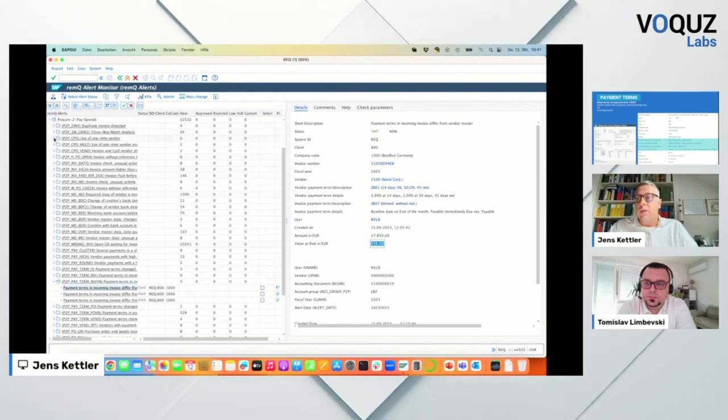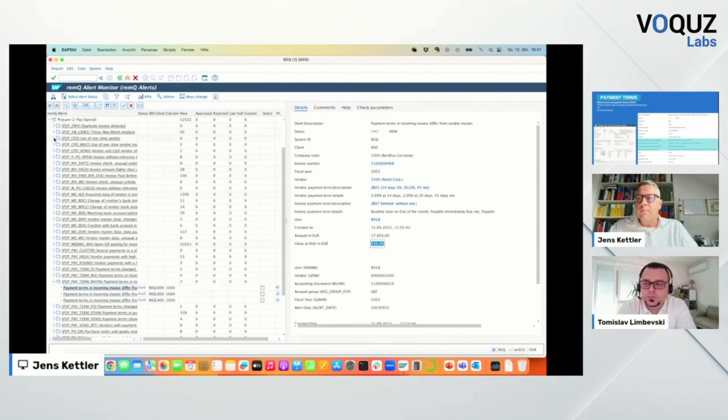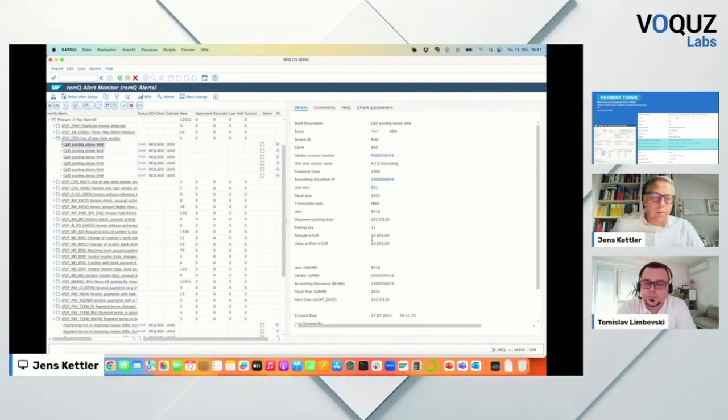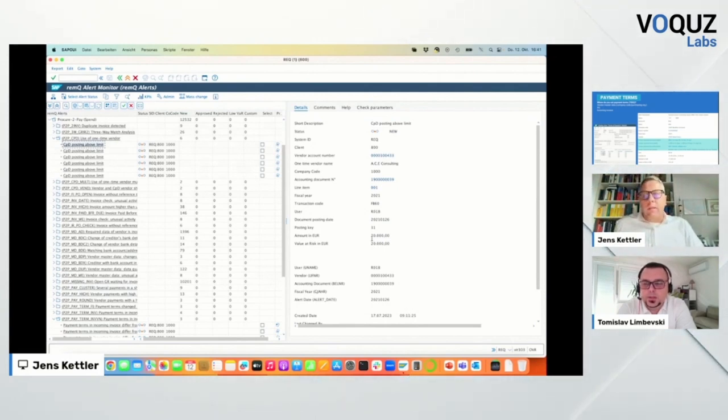Other nice examples, and also a high-risk area, is the one-time vendor account, the CPD account. And we're not just looking at whether there are payments that are above a certain limit. Like usually, I guess you would set $1,000 or something, right? Some small amount. Yeah. And that depends on the company, from company to company, so that they can set up their own limits, actually. So they're not just written in stone. And each company can define their own value at risk limits for which we will display the alerts.